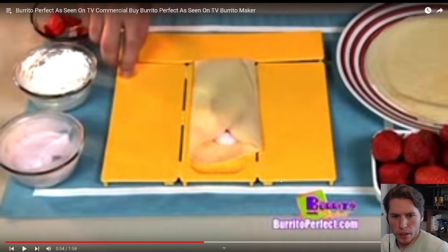And then you go, this is not rolling. This is never going to roll. I'm never going to have this be a burrito. So I'm just going to put my hands underneath it and kind of cup it and eat it like a folded pizza slice. So this product would never work for me ever because there's not enough in here. Kids might have fun with this though, right?